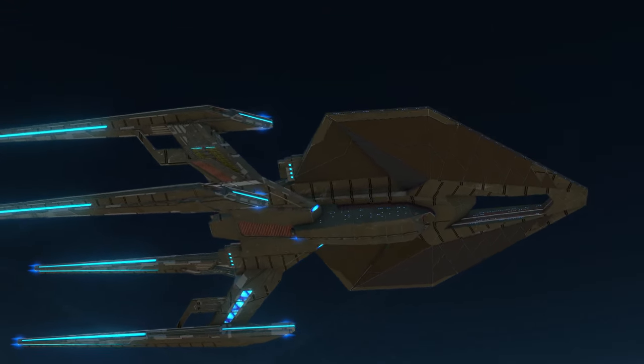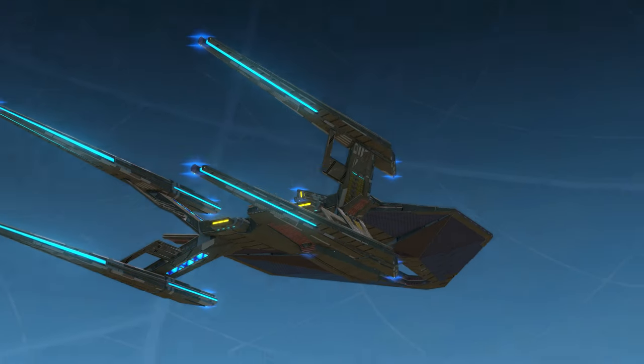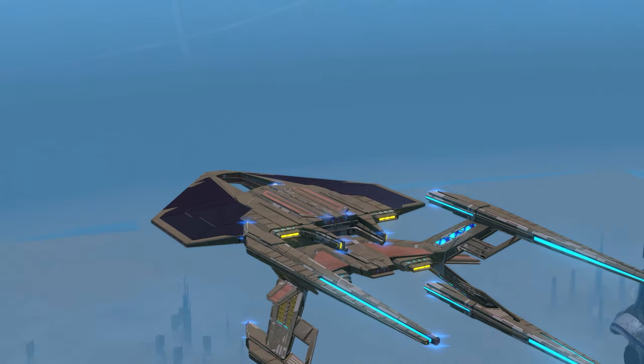That was a very hard camera pan. I apologize. I'm doing this by hand, by the way. Don't know if you noticed.